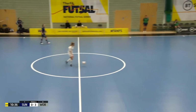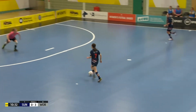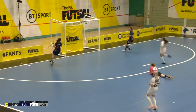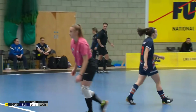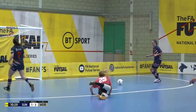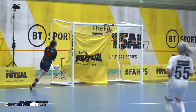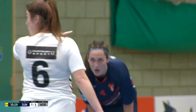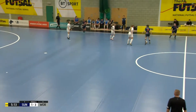No foul. Wanting one there. There's Sammy Hallsworth. Big chance. Massive chance for Sunderland. There's the pass and there's the goal. Lovely, lovely finish from Nicole Gowdrey-Havery. Set up by Anna Winter, who has not stopped running all game. And well, yeah, I think this might be the start of something. Yeah, I think that's deserved for Sunderland on the basis of the second half.